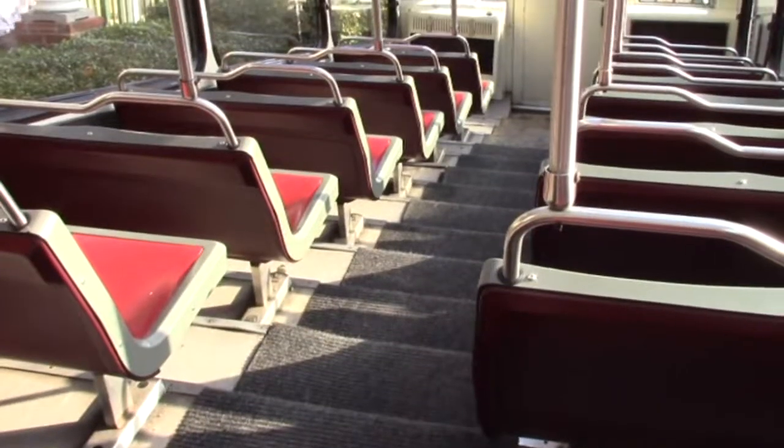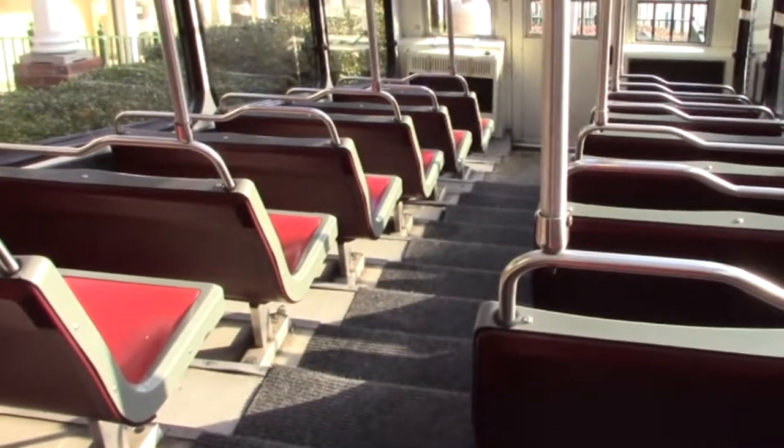I am doing the Incline Railway right now. This is a multi-part video of everything to go with Lookout Mountain, so this is part 2. We're going to ride the railway to the top. Not very many people because it's really early in the morning.